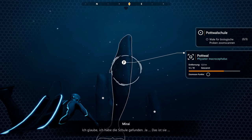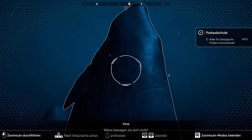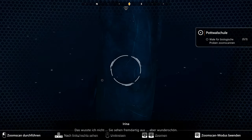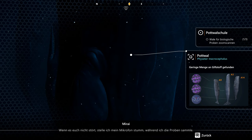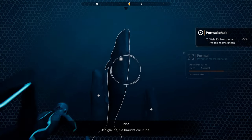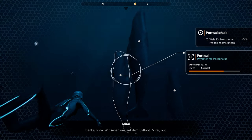I think I found the pod. Yes, that is them. I don't see the baby, but it's a little dark. Why aren't they moving? They're sleeping. I had no idea. They look alien, but beautiful. If you don't mind, I'm just gonna mute my comm while I get the samples. I don't think they can hear us through your visor. I think she is the one that is needing some quiet. Thanks, Arena. Catch you at the sub. Mirai out.